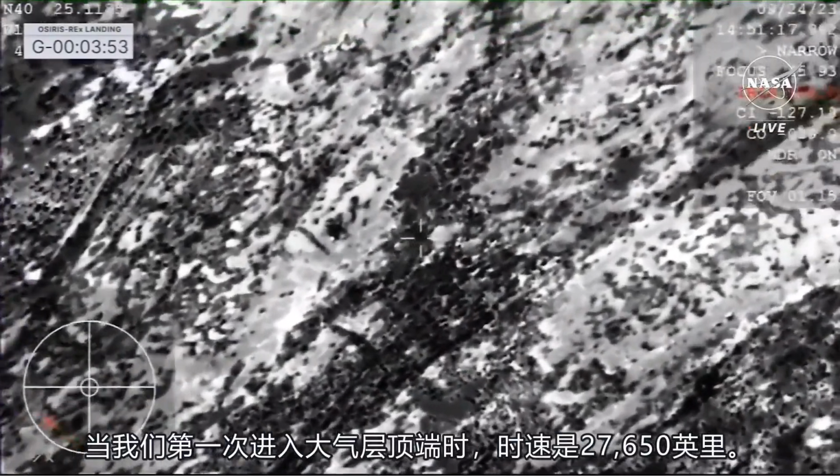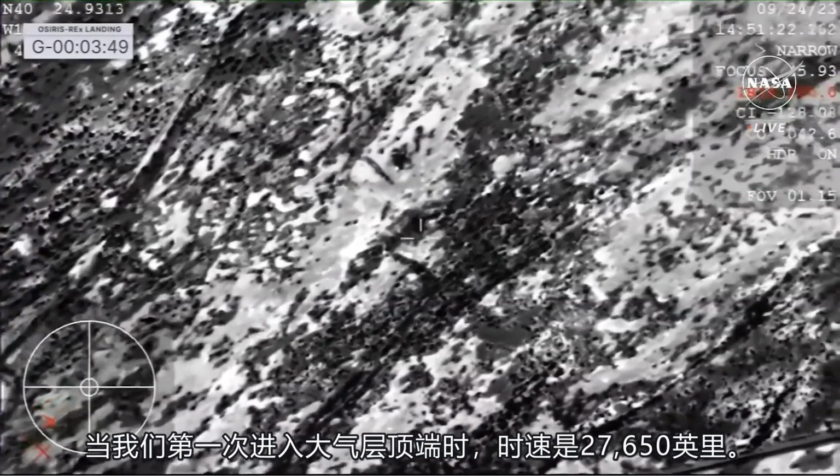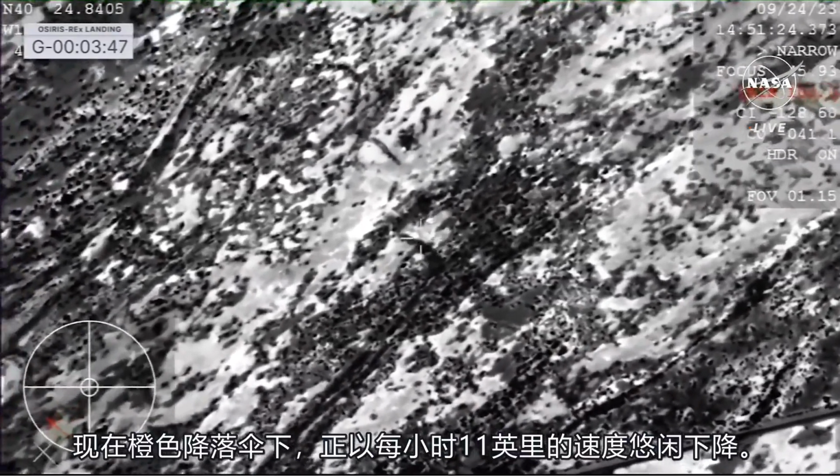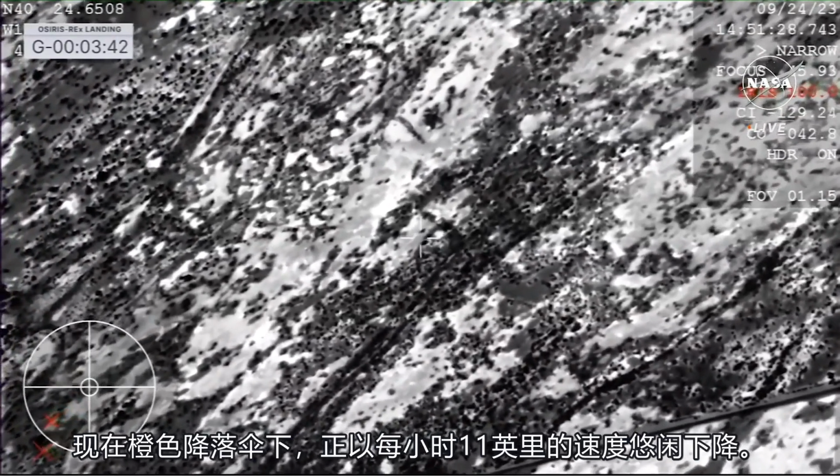And once again, just setting the context for this, when we first hit the top of the atmosphere, we were at 27,650 miles per hour. We are now leisurely decelerating under our orange parachute to 11 miles per hour.